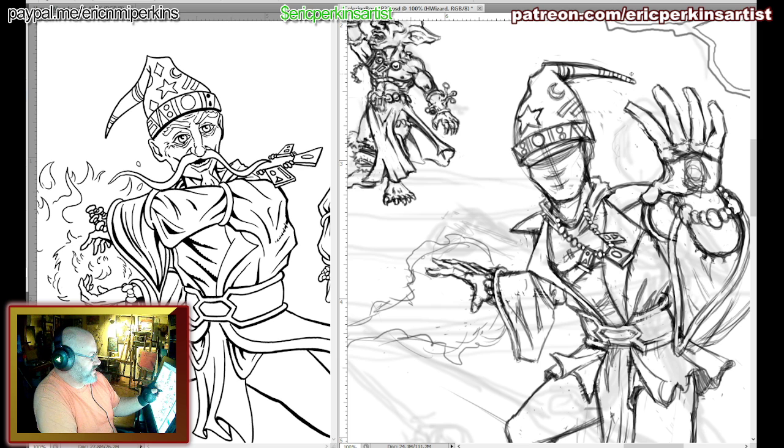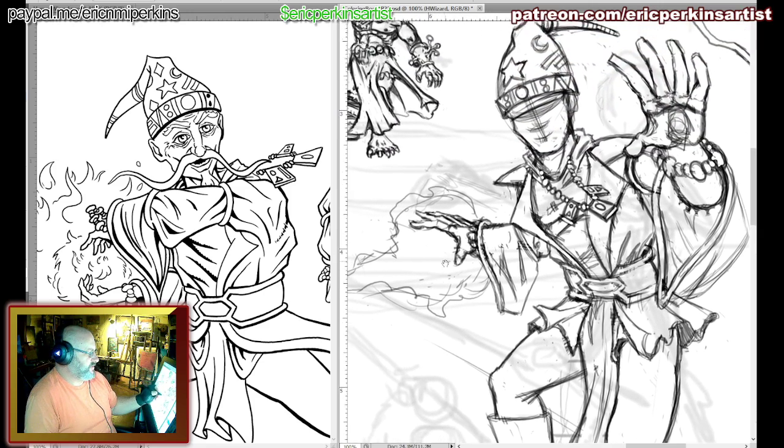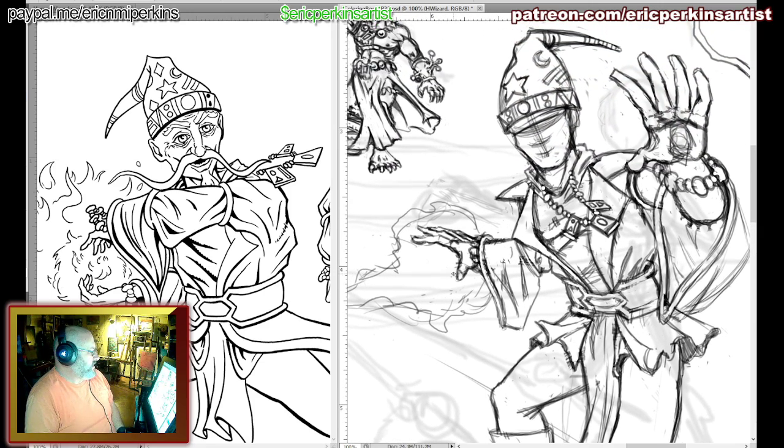All right, so that's the hat. I don't know why I keep wanting to call it a helmet tonight. Let's see, he's got his bracelets, got his clothes there, necklace, and we need to put his face in.